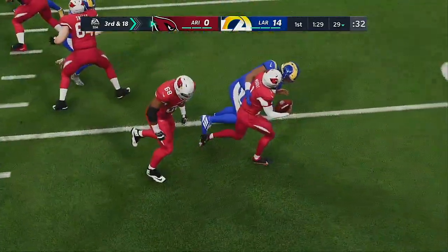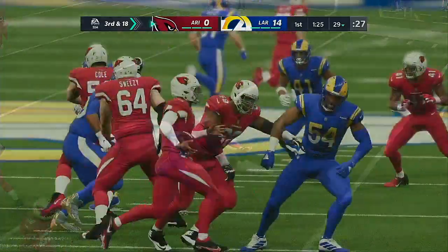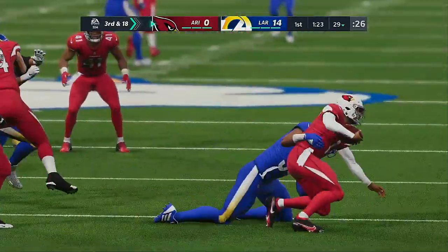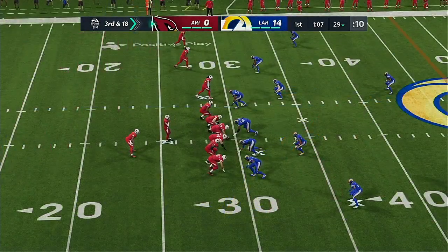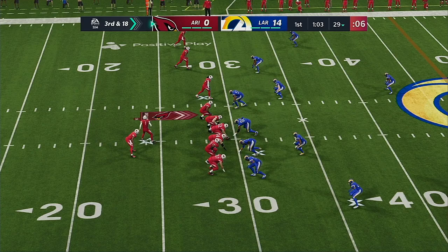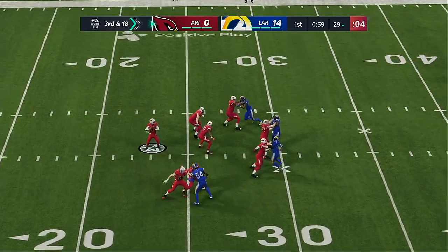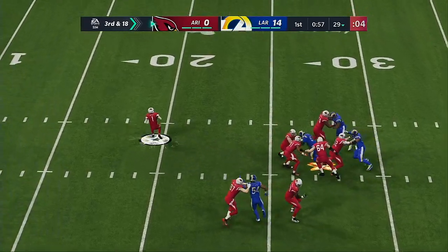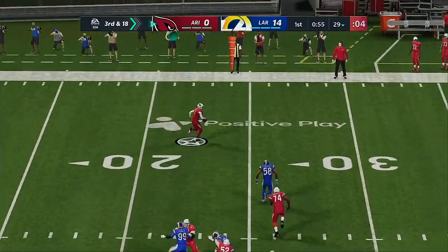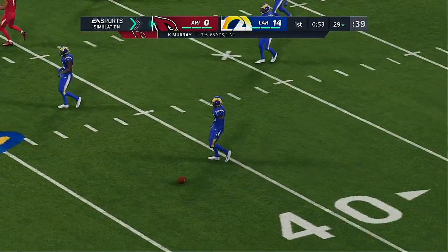Well, someone's been up to the task so far in this game. They are already up a couple scores, Brandon, and guess what? I think they're just going to pin their ears back now and get upfield, get after the quarterback. Been such an impressive first half to get that lead. Murray going to run play action with Drake and look to throw it. And that will be incomplete.